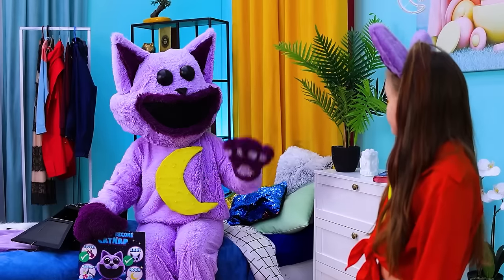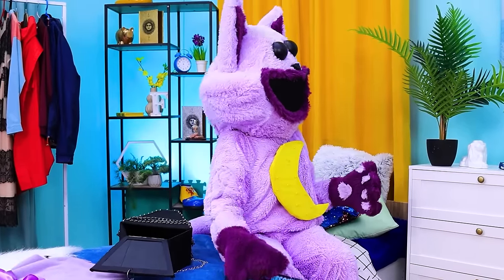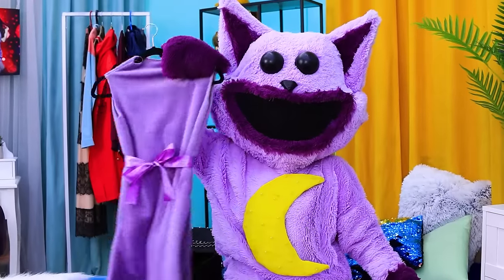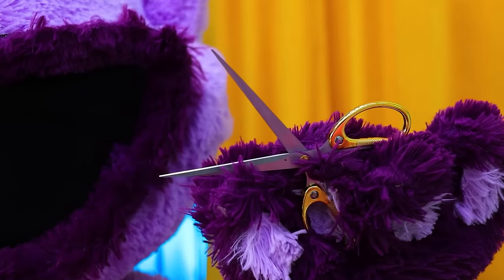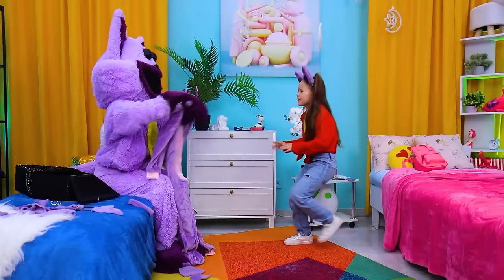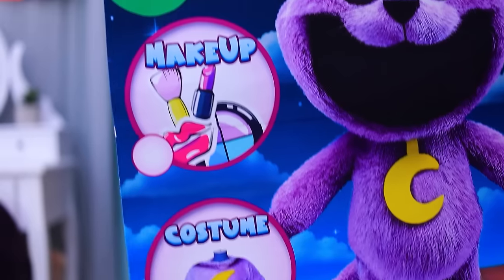Finally cleaned up. Hi, baby. Let's make you a costume. I just have the materials. Ooh, this'll do. Same color as mine. Let's start. This is my sister's dress. Great. Wow, so cool! Thanks, Catnap!